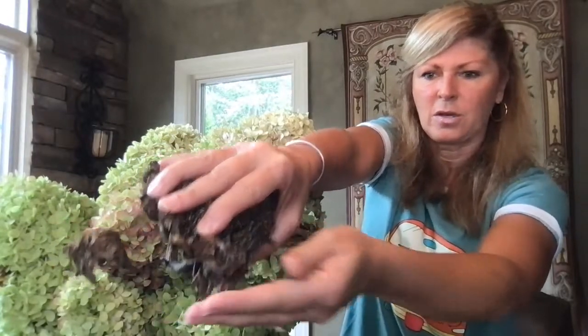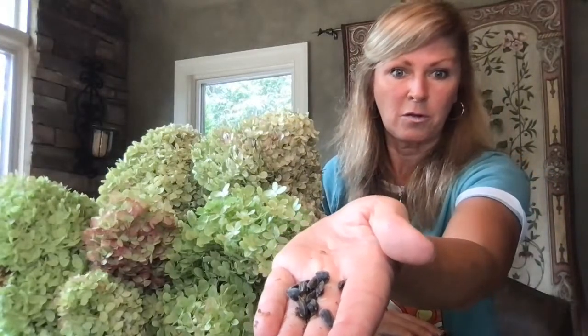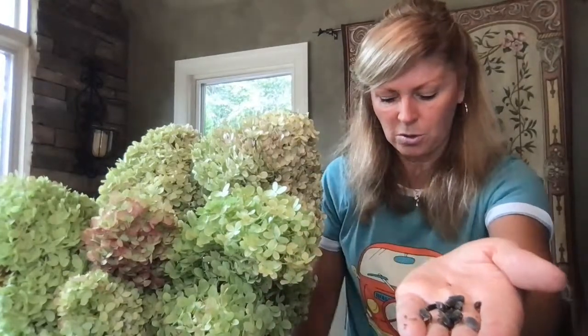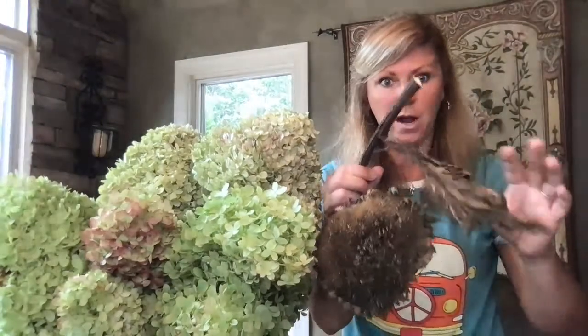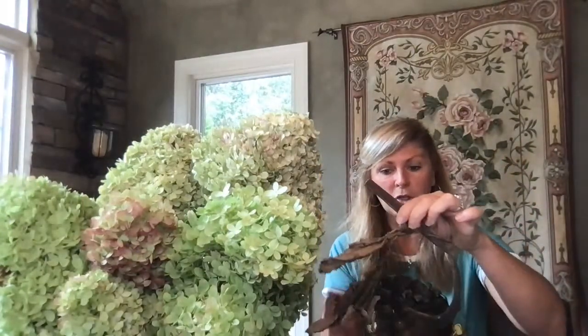Okay, so here's a whole bunch of sunflowers. That's probably like 10 sunflowers that I'm going to have for my garden next year. Basically, I'm going to do the same trick that I did with the other ones. I'm going to take some of these mature flower heads and hang them upside down for about a week to make sure all that moisture is gone.